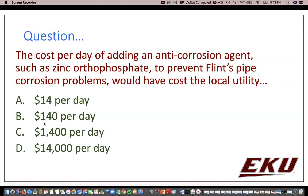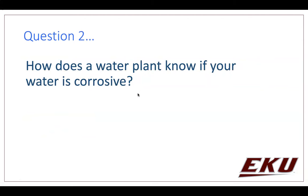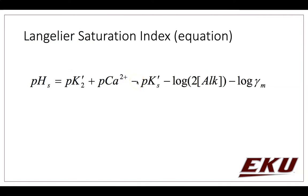So what makes water corrosive? Why would they have needed to do this? So getting back to the slides here, how would a water plant know if their water is corrosive? Well, there's this thing called the Langelier Saturation Index. So you can see pH is in this formula. We've also got a pK, which is a constant. Calcium, which you guys may remember, makes the water a little more hard. Another constant, the log of 2 times the alkalinity here. We have this gamma term here.